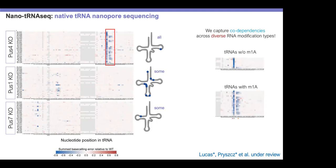If you look at this, it looked a bit dirty, right? You had this position, then you had this kind of blur here. It was like, is this just dirtiness, or is this actually real? So there's another modification at this position, but only in some tRNAs. So what we decided to do, with this position, we said this is the position where M1A is typically found.